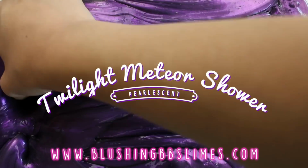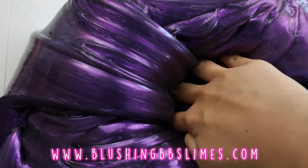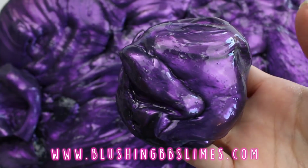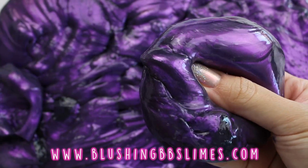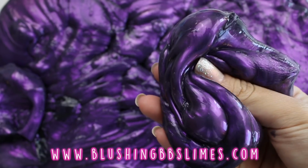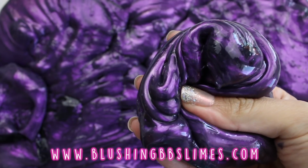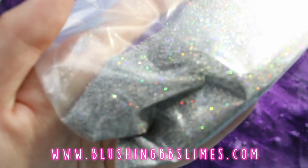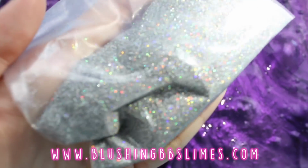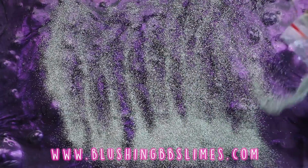First up is Twilight Meteor Shower. This beautiful BB is a thick, glossy, clear-based pearlescent slime in a deep, mysterious twilight purple. Under certain lighting, it looks kind of black, but in most lighting, it's a rich amethyst color. It kind of gives me Halloween vibes, which was purely coincidental, but it's a happy coincidence. I also added an assortment of holographic silver glitters and bouquet sequins to represent the twinkling stars and rainbow stars. The little silver glitters remind me of the tail part of a meteor.